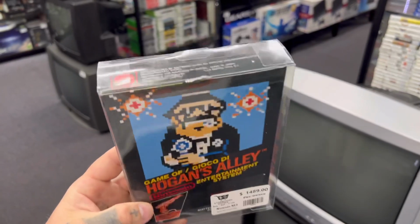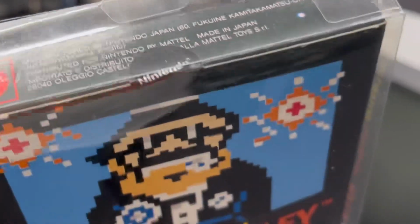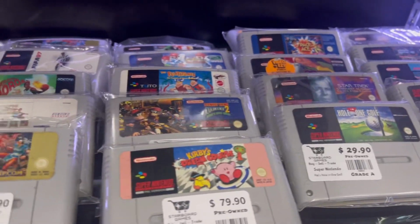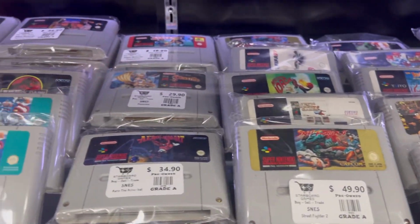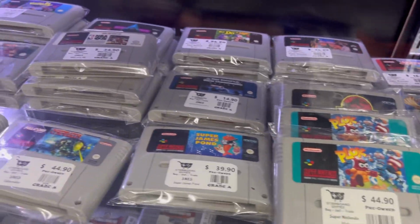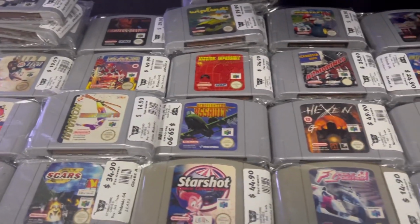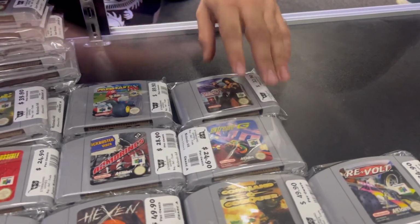They've got every condition of game, including this factory sealed NES Hogan's Alley game. They've got everything from loose carts, boxed, sealed, and they've even started dabbling in graded games. Regardless of what you're looking for game-wise, you are most likely going to find it here at Starboard Games.